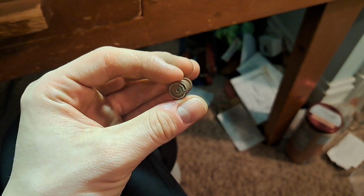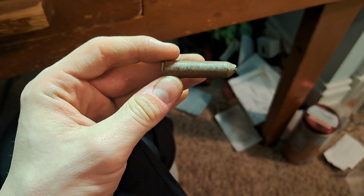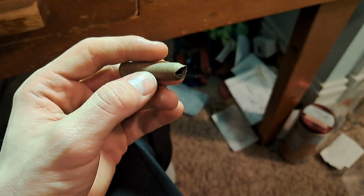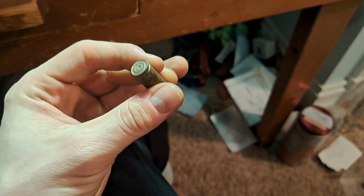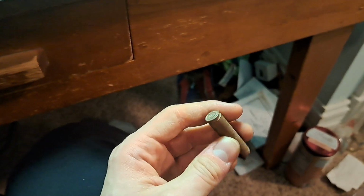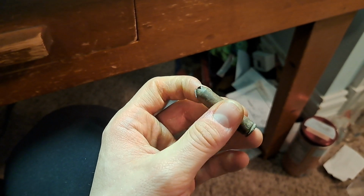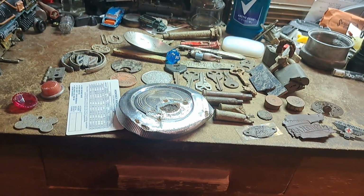Who knows? It could have been a wartime round, but of course the Mannlicher Carcano was the same rifle that Lee Harvey Oswald used to shoot JFK. I always like history like that because it really creates a good connection. This will go with my military found metal detecting collection. I've got quite a number of casings and bullets and buttons as well, and a World War II Army dog tag. So anyways, that wraps it up for this year.